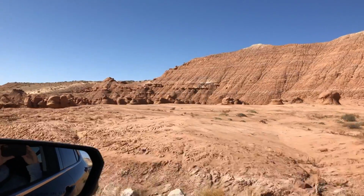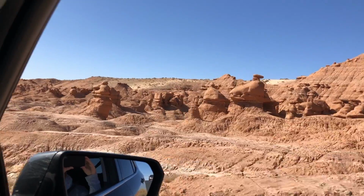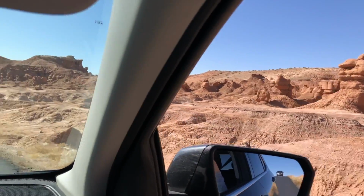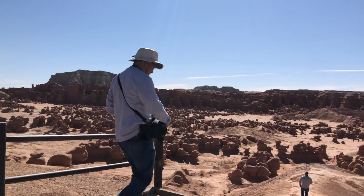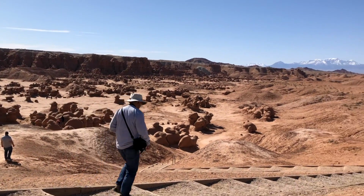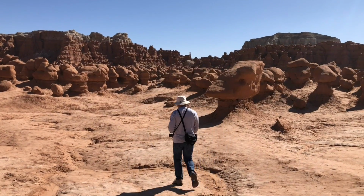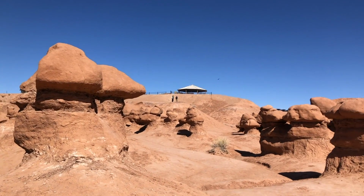As mentioned, it is about a 90-minute drive from Arches National Park, and as you drive into Goblin Valley, you can already see the unusual rock formations that are called hoodoos. You park at the visitor center, and from there you can access the valley via this path. Once in the valley, you immediately feel you're in another world as you're surrounded by hoodoos of all various shapes and sizes.